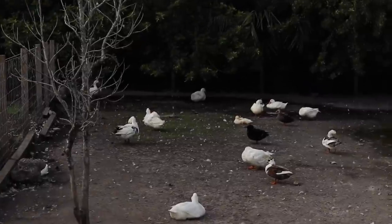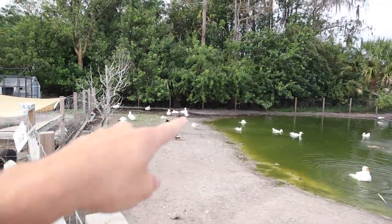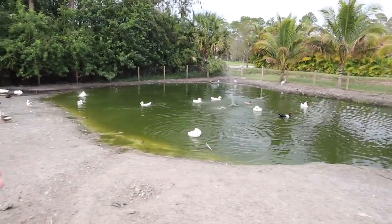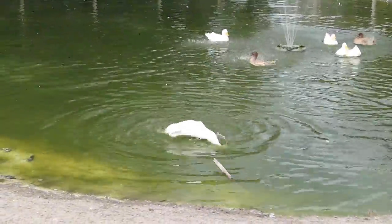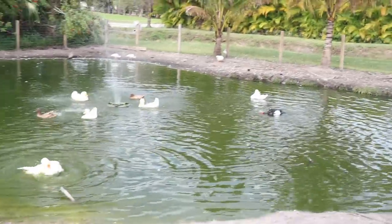I actually had some pouring in from over there after I filled the mud pit too much over here for the pigs. So they've been swimming in that, having fun, and they're all just, literally, look at them. Look how happy the ducks look. Gary's over here bathing away. They're all bathing at this point.